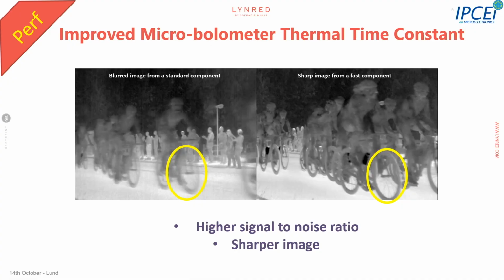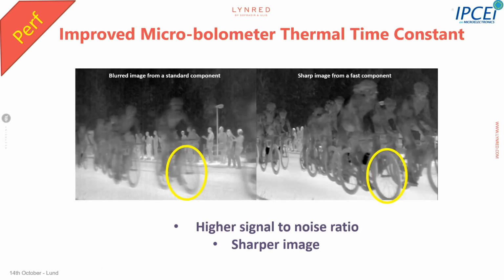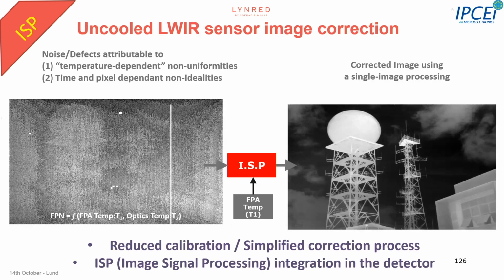It's all blurred. We developed new technology that makes it possible to have shorter time constant and have sharp images. Here, for example, I don't know if you see it from the room, but you can see spokes here. So that's one development that we did with the IPCEI program.